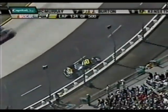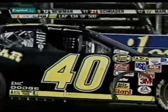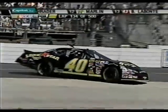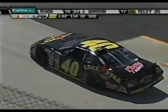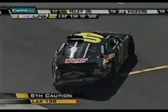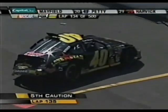Turn 3, David Stremme has gone around. Stremme was a lap down, battling to try to get back. And the Lone Star Dodge spins around and gets going once again. Damage to the left rear corner. So that wasn't quite a rocket launch, Matt, but pretty damaging there for Stremme. Let's see what happened.